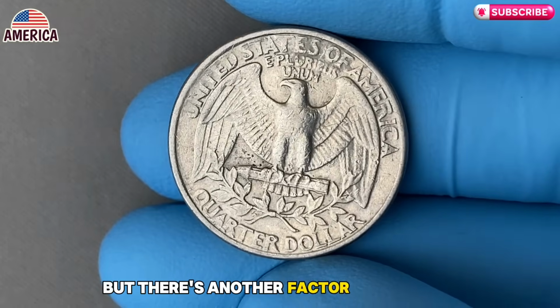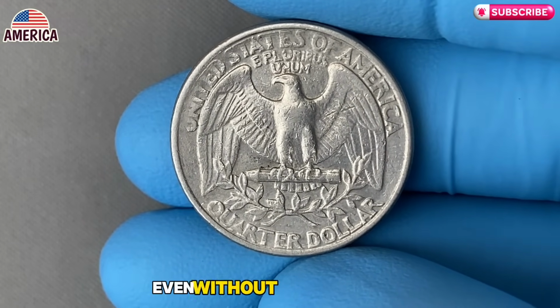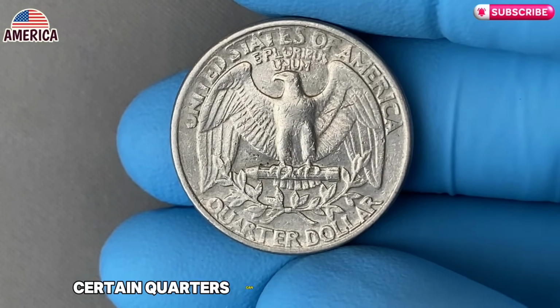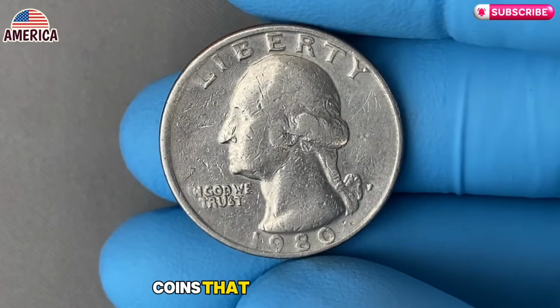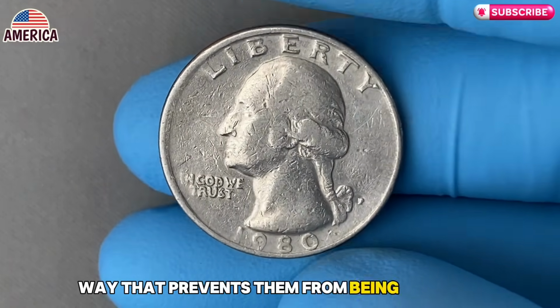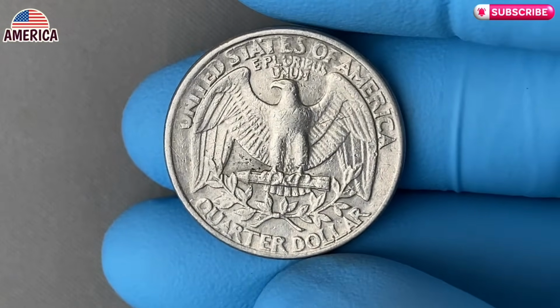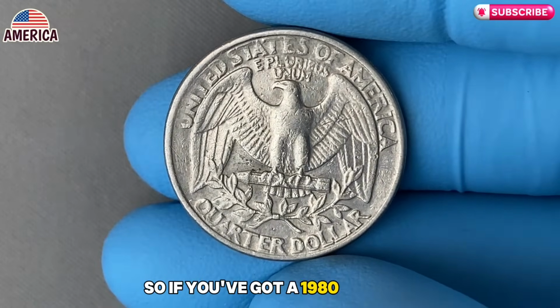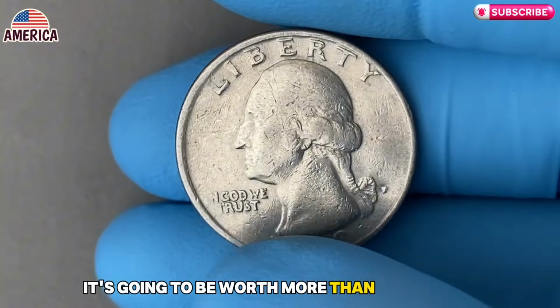But there's another factor to consider when it comes to the 1980 quarter. Even without minting errors, certain quarters can become highly valuable depending on their condition. Coins that are uncirculated, meaning they've been preserved in a way that prevents them from being damaged or worn, are much more rare than you might think. So, if you've got a 1980 quarter that looks as if it was just minted yesterday, it's going to be worth more than you expect.